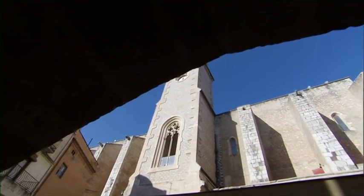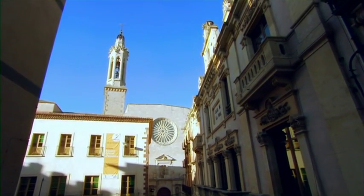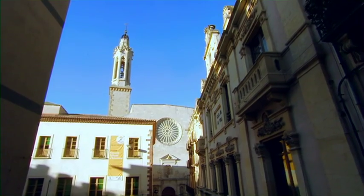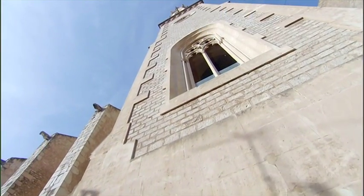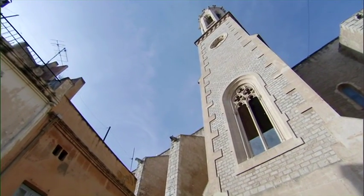An element may become important because it stands out, here quite literally, the bell tower of Valls. A fine work in neo-Gothic style, which at 74 meters high was the highest bell tower in Catalonia.